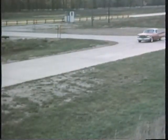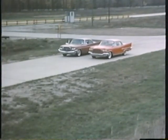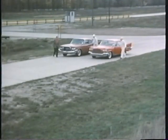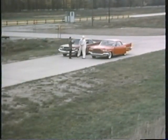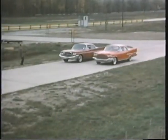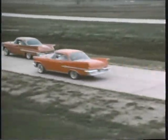The same day, we reran a lot of acceleration tests, competitive tests with the 300E, the 1959 model of the 300, here in the foreground. We switched drivers back and forth so that an extra heavy foot on one accelerator wouldn't deceive us. I gave him the count. The lead the 300F takes is the result of ram manifolding.